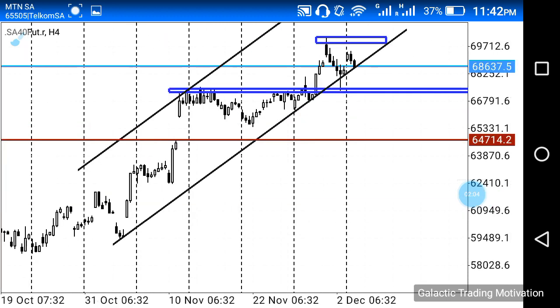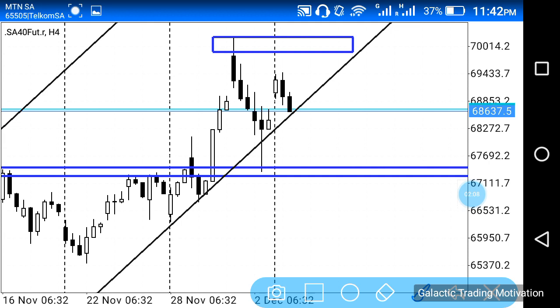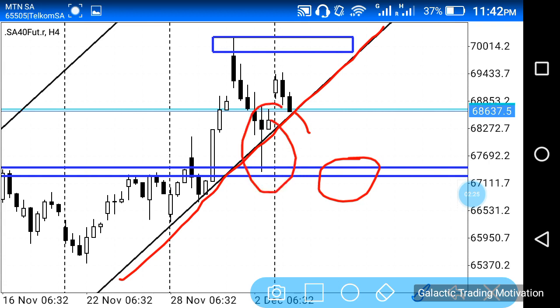I think the best thing to do at this point in time is to actually wait for the market to close, or rather to break this channel, right, and close below the channel. Once it does so, I believe that the next zone should be at this point, and we should be looking for potential selling opportunities at that point, right? And that is because, as I said, guys, we have this candlestick over here, and it is a liquidity candlestick.